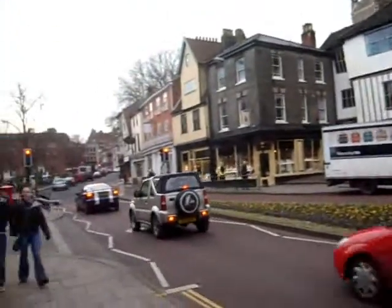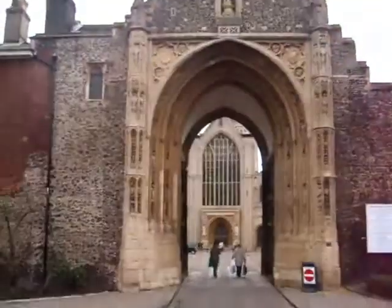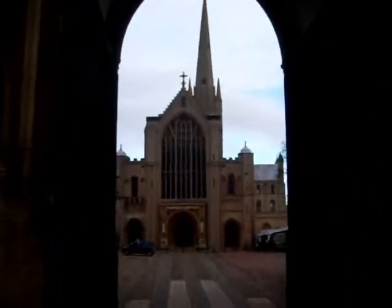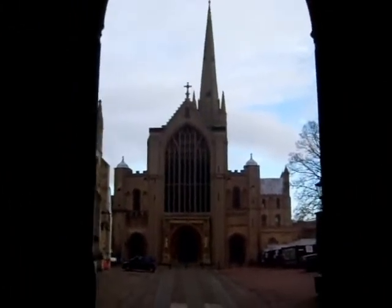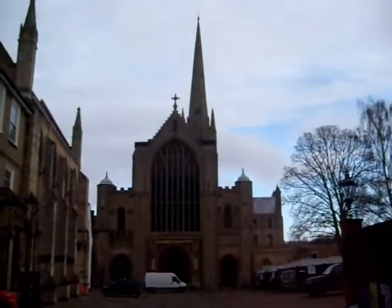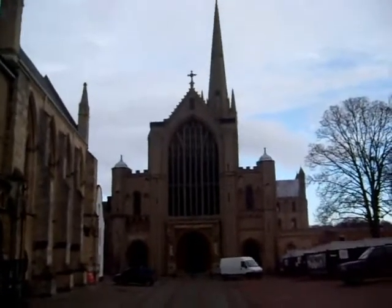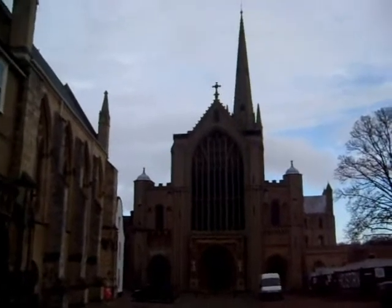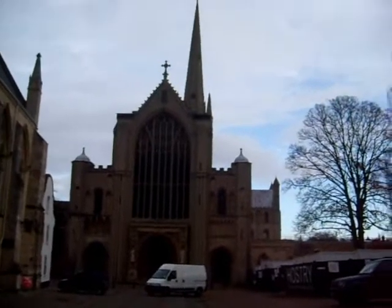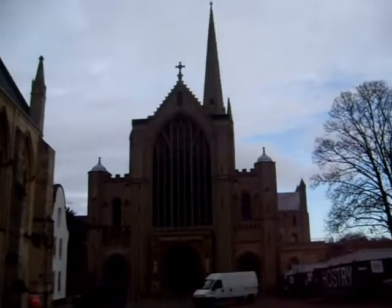Wonderful architecture. The entrance to the cathedral. This is Norwich Cathedral. It was built at the end of the 11th century, so it's now more than 900 years old. It's been wonderfully restored inside, and the brick looks like new in many places. The roof is made from stone. It was one of the earliest stone roofs.